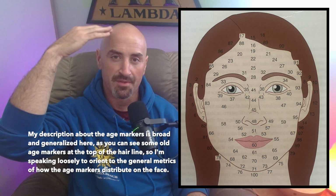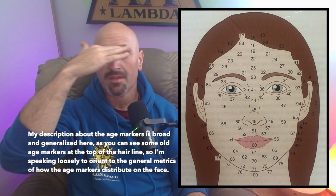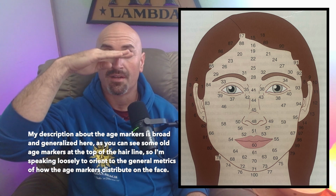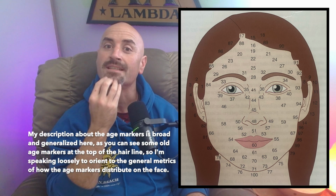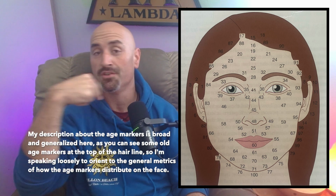But the point is, loosely, okay, for the everyday lay person, the way you want to think about it is that the younger years reside at the top of the head and the older years reside at the bottom. Okay, so you want to think teenage years at the very top of the hairline, moving through the 20s to about here, and then from the eyebrows down to the bottom of the eyes is the 30s, the nose is the 40s, we get into the 50s, the 60s, the 70s, 80s, and 90s, move up into the jaw.